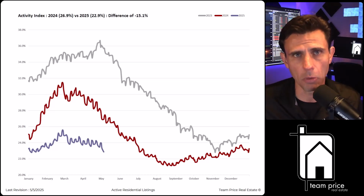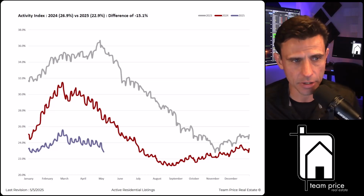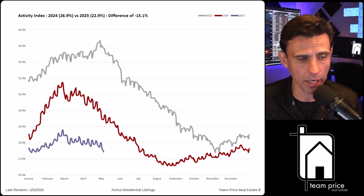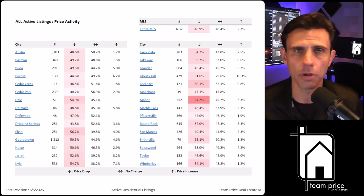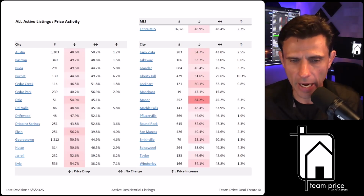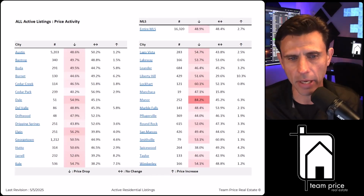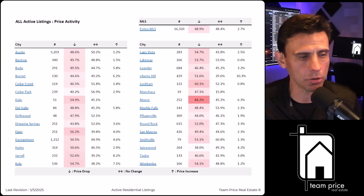That's right now at 22.9%. This same exact time last year, same day last year, we were at 26.9%. We're at 22.9% right now. Out of all of the active listings currently in the market, all 16,320, 48.9% of those have had a price drop. Manor is now leading the entire 30-city area at a staggering 84.2% of all active listings currently on the market in Manor having had a price drop. 84.2% in Manor. A lot of price pressure in Manor.